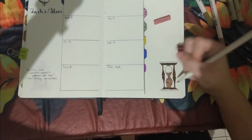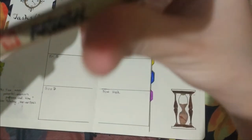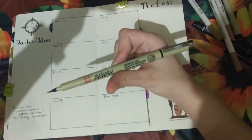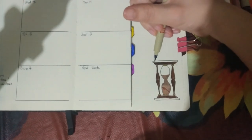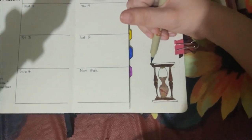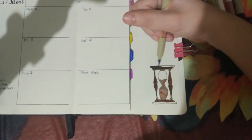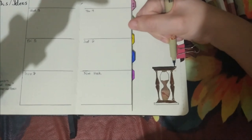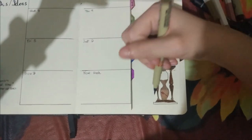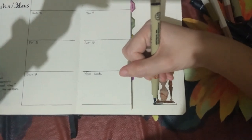Now for each daily section, we have the water tracker page, which is mostly how I track how many glasses of water. My goal is to drink at least 7 glasses of water each day to keep myself hydrated.